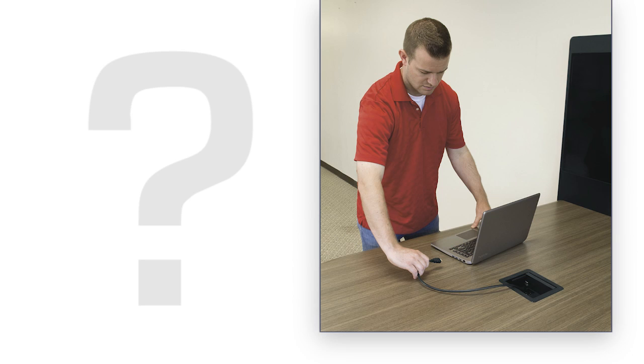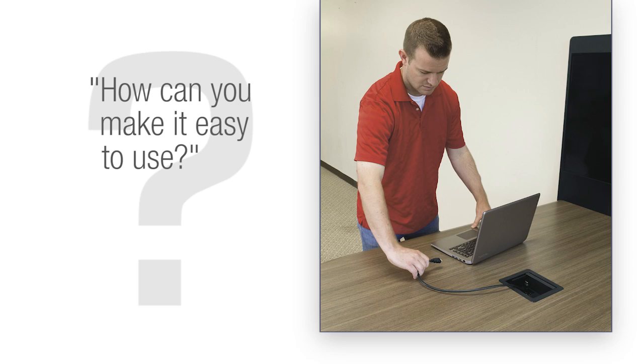With all those options in one small room, how can you make it easy to use? The user expectations for a huddle room are very different. With most of our customers, you don't have to schedule a huddle room. You just go find one that's empty and sit there and have your meeting. And because the meetings happen on that kind of an ad hoc basis, they need to happen quickly and easily.